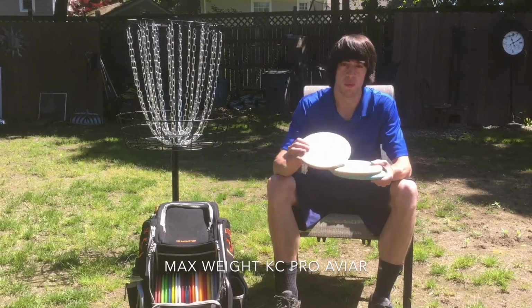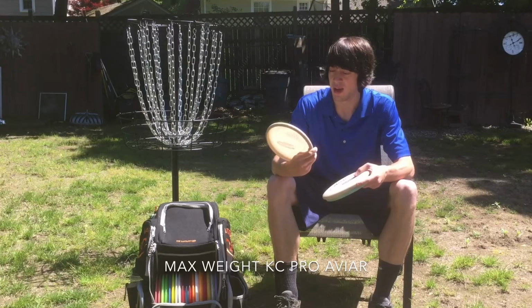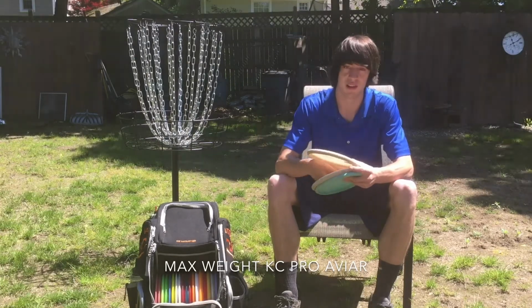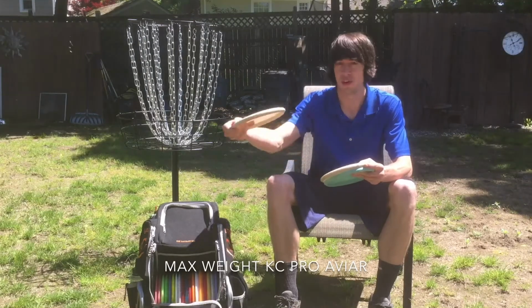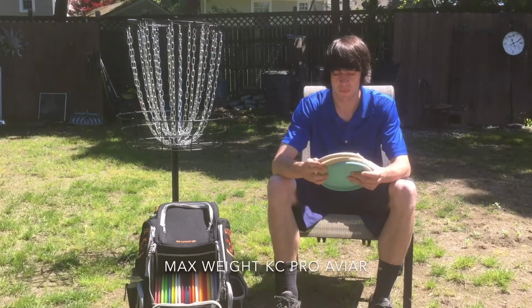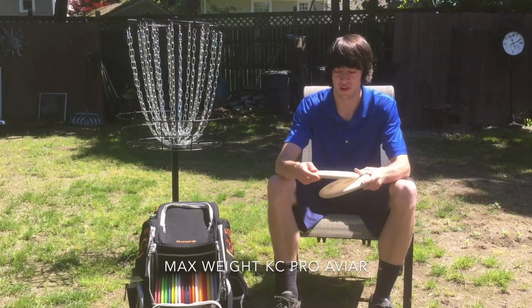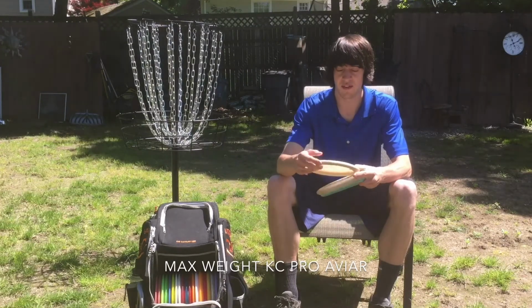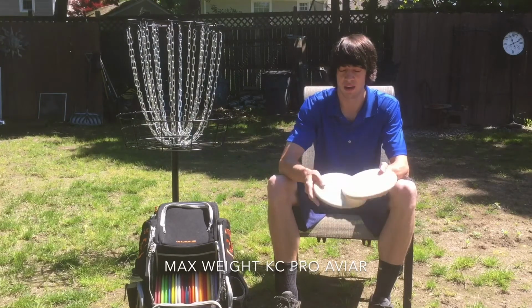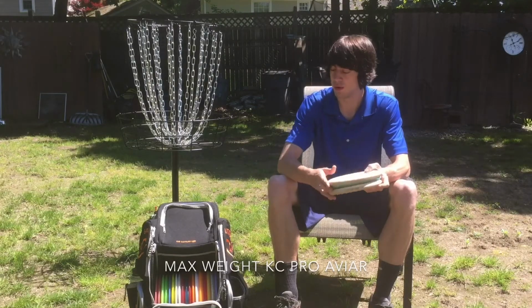And I keep a third one, which is my very first one that I've had for 3 to 4 years now, and I use this as a throwing putter. It stays really nice and straight, maybe turns a little bit, but it's perfect. It has a little bit of a lower profile. Honestly, it might even be a little bit of a different mold than these other two. It feels a little flatter. It doesn't have that same beefy rim that these two have, even though they're all three KC Pros, but this is the one that I like to throw.